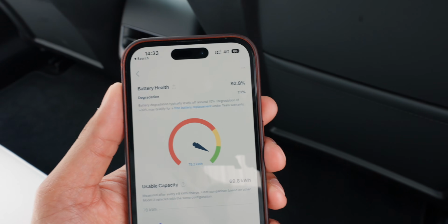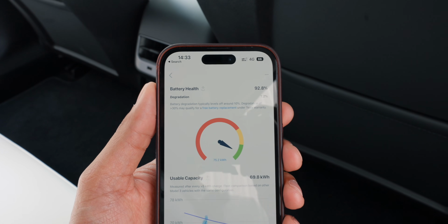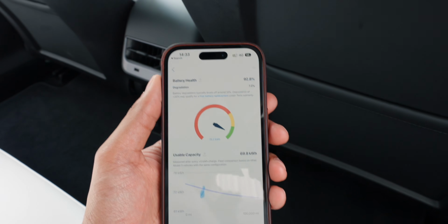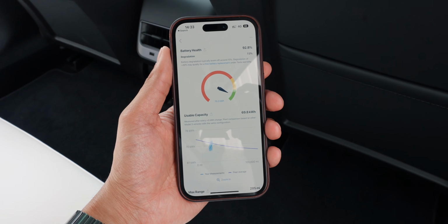So, well, degradation is at 7.2%. My battery health is at 92.8%. But it also says here that battery degradation typically levels off around 10%. So yeah, I'm still actually a little bit away from 10%, so that's actually pretty good. And it also says, you know, if you get up to 30%, you may qualify for a free battery replacement, which is quite nice from Tesla.